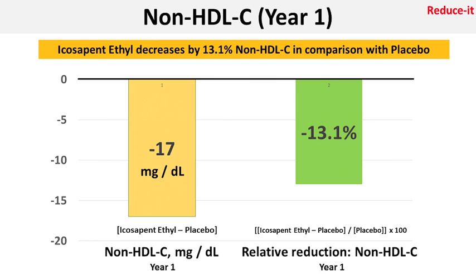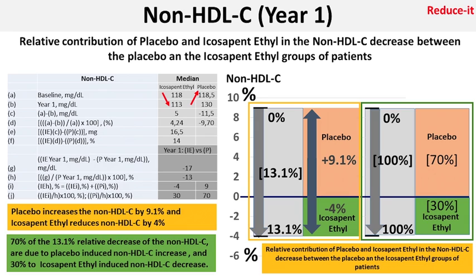So if we consider the non-HDL cholesterol to take into account VLDL, IDL, LDL, and the remnant lipoprotein, the decrease was 70 milligrams per deciliter between the treatment group and placebo group. This is a 31% decrease. But as there is an increase in non-HDL cholesterol in the placebo group, 9% of the decrease could be due to an increase induced by placebo, and only 4% to the decrease induced by IE. This means that 70% of the effect could be due to the increase induced by placebo, and only 30% due to the drug.